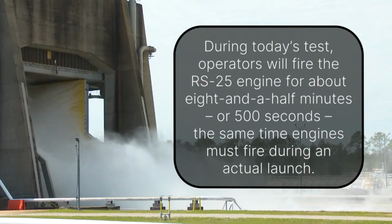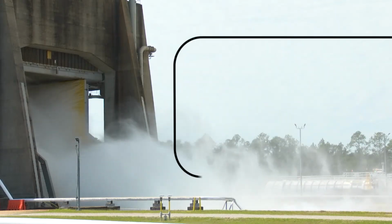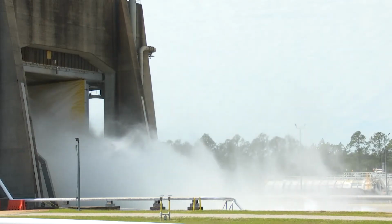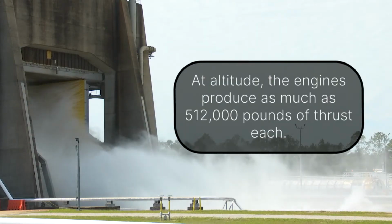During today's test, operators will fire the RS-25 engine for about 8.5 minutes, or 500 seconds, the same time engines must fire during an actual launch. The RS-25 engine will power up during the hot fire to the same level required during a mission launch, producing up to 418,000 pounds of sea-level thrust. At altitude, the engines produce as much as 512,000 pounds of thrust each.